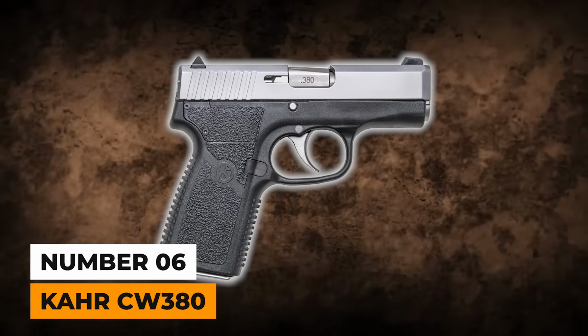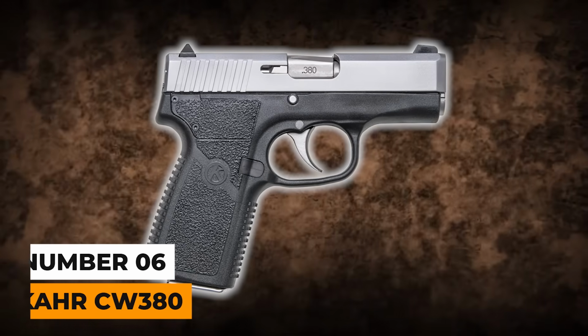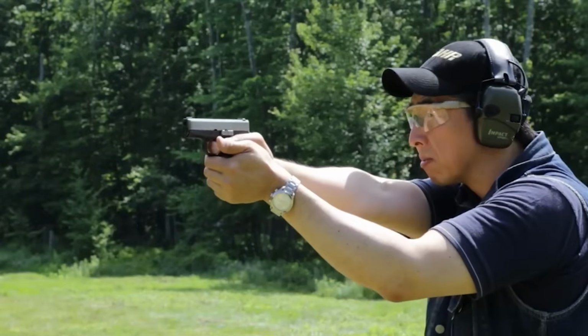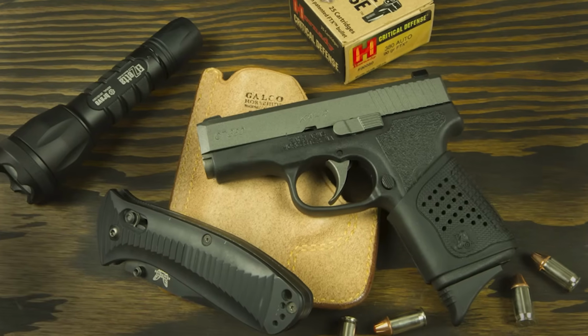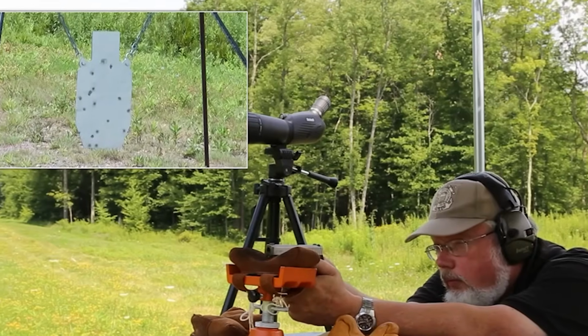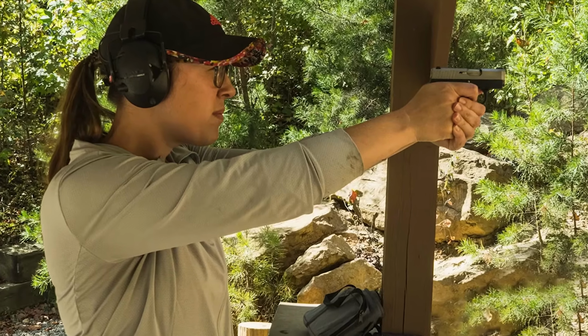If discreet is the name of your carry game, the Car CW 380 is your ace in the hole. This pistol doesn't show off, doesn't try to impress, it just works. At just 10.2 ounces unloaded and less than 5 inches long, it's smaller than most smartphones and lighter than your wallet after range day. Perfect for pocket carry, ankle rigs, or ultra-minimalist setups where size and weight actually matter.